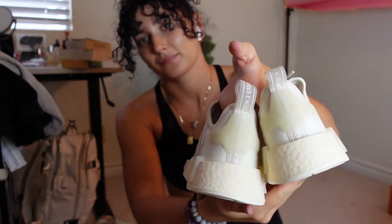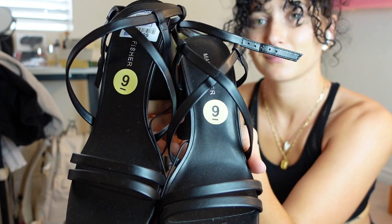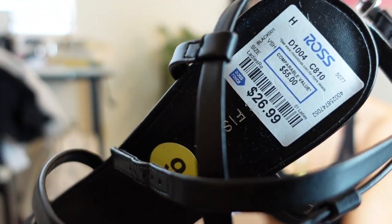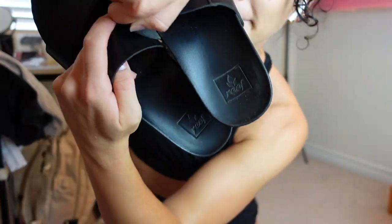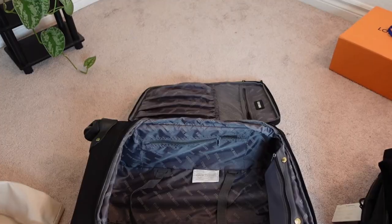Okay, for shoes, I'm bringing these new NMDs, Adidas NMDs, and then these guys I got at Ross. They're from like the brand Marie Fisher. I don't know, just some basic heels, my Reef chanclas, tried and true, mad comfy.